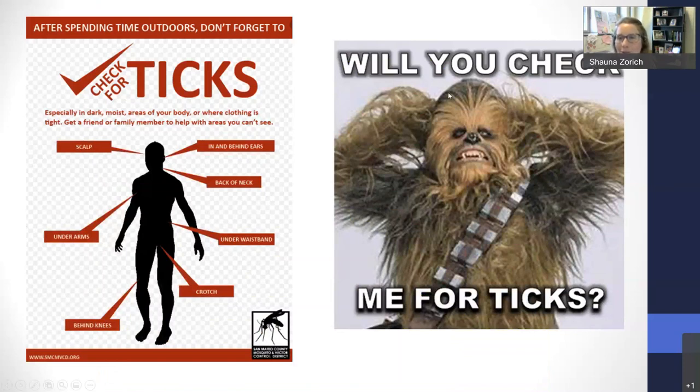And this is just to be silly: can you imagine having to check a Chewbacca for ticks? That would be quite the job.